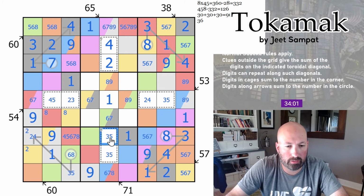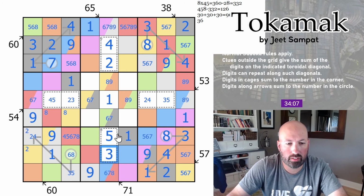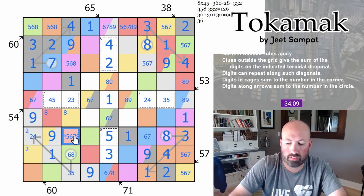What else can we do? 3, 5, 4, 2. Oh, the 3 here gives us the 5 and the 3. So this is not 5. This is not 5.